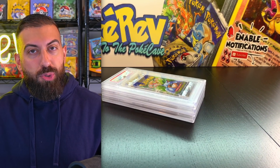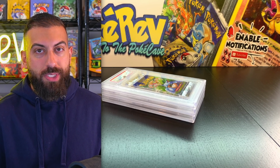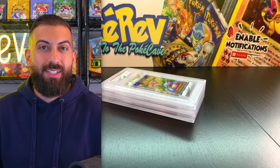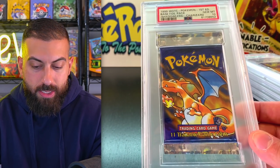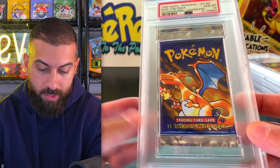But as I look through these packs close up, I started wondering why a certain one was an 8 and why the other one was a 10, or why one was a 9 and another one was an 8. And it just doesn't make any sense. I mean, it kind of does a little bit, but not really. We look at this up close, and a PSA 10 doesn't mean that it's a perfect pack, but it's pretty close to it, supposedly.